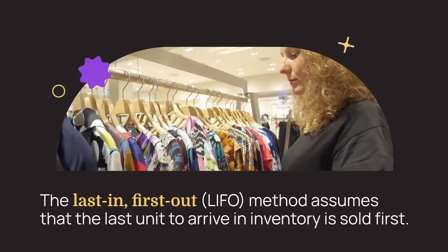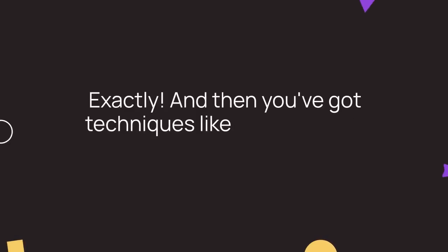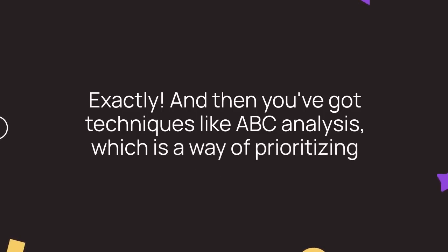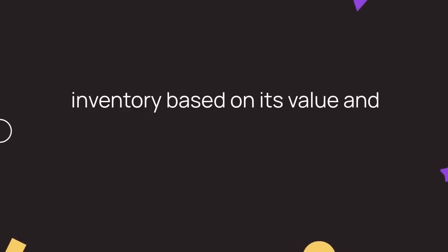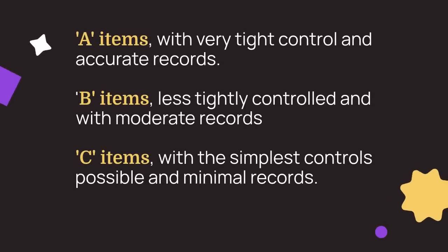Interesting. Especially if prices are going up. So different approaches for different situations. Exactly. And then you've got techniques like ABC analysis, which is a way of prioritizing inventory based on its value and how quickly it sells. Okay, so this is way more than just keeping track of numbers in a spreadsheet.